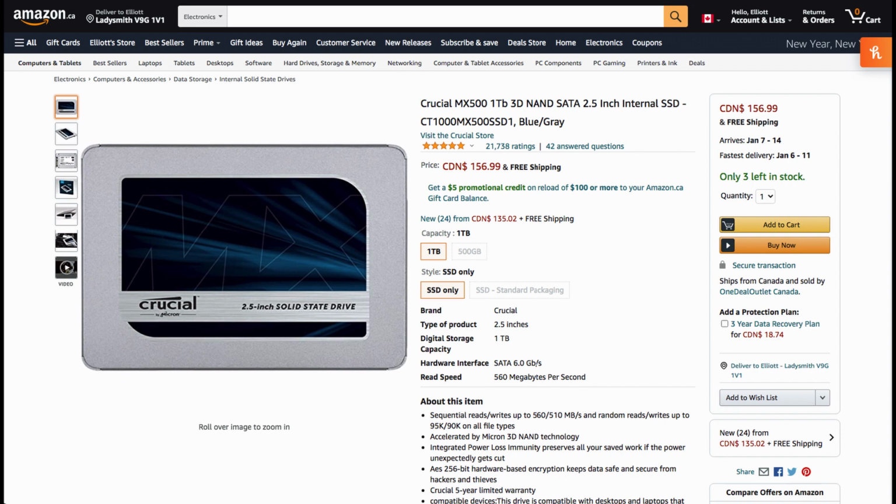So the first of these two items is the Crucial MX500 1TB SATA SSD. There were a lot of abbreviations in that sentence. I couldn't tell you what MX stands for.